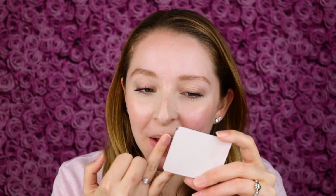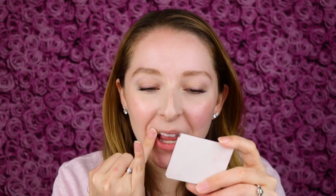So I'm gonna go ahead, pick up some of the product. Just like a balm texture. Yeah, completely sheer, which is nice, but I just love having color on my lips.